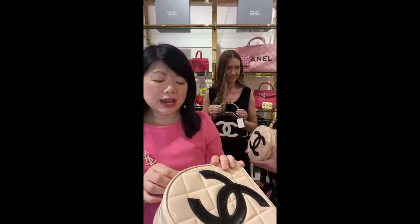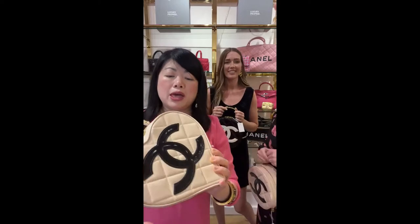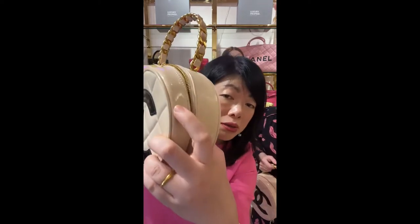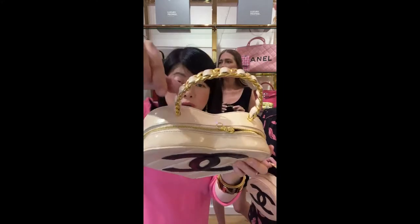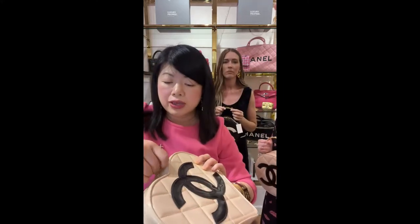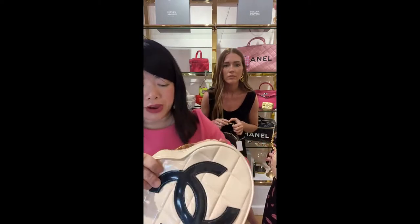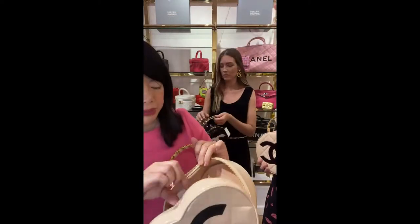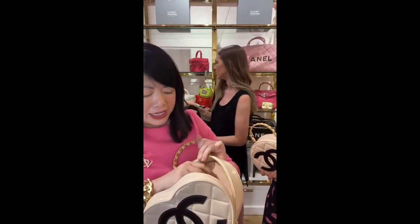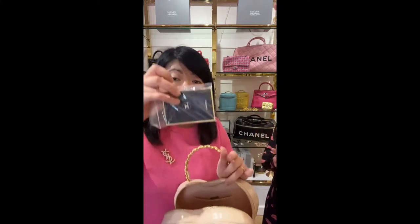And I just love the fact it's a heart shape. How it is structured to keep its shape is incredible. There is just one small little scuff red mark here, just ever so light, but there is no loss of gilding on the hardware itself. It has the double Lampo zip, and it opens very easily, nice and clean inside, with the original hologram sticker intact. And guys, this one comes with its care booklet. The same as this one.